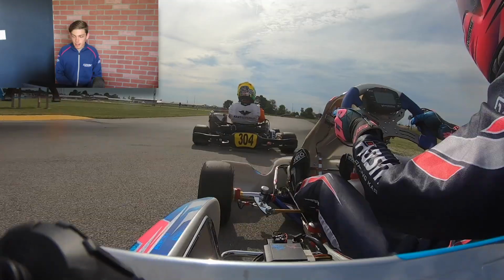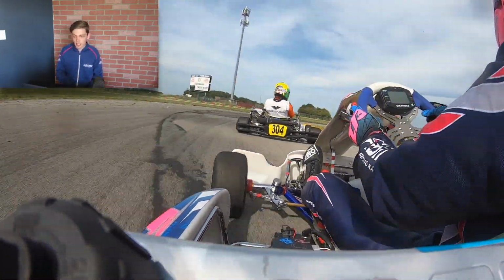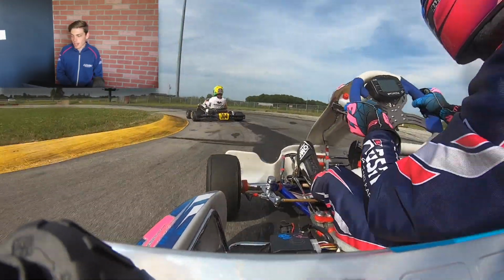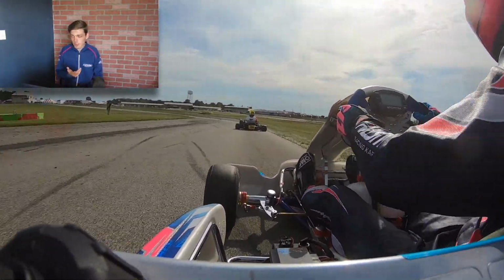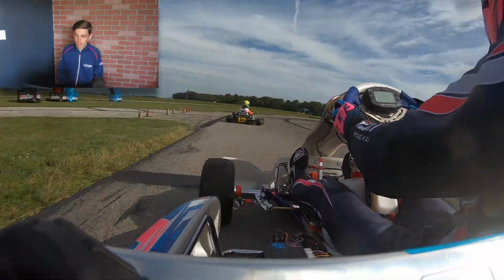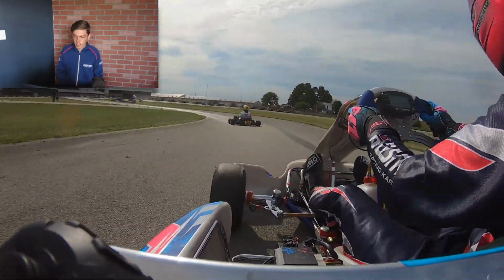Dropped a tire right there, and that's going to cost me a lot of time. Bit of a slide now. Now he's got 3/4 tenths, 5 tenths of a second lead. Quite a big gap, especially with like 3 to go. You don't want that. That was a bad mistake on my end that is really going to kind of affect my outcome of the race.